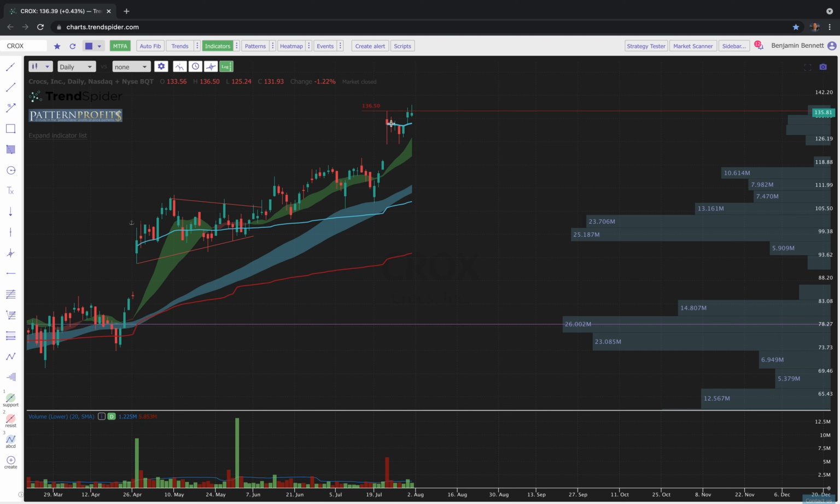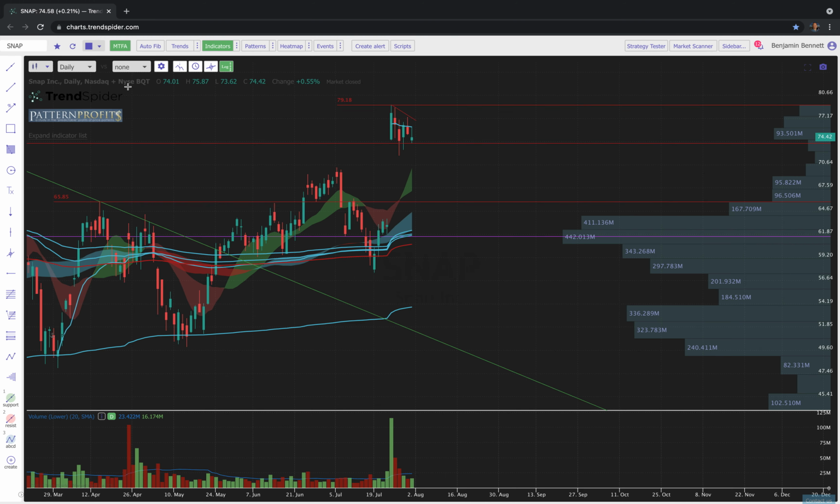Then we had another power earnings gap, went kind of sideways, reclaimed anchored VWAP from off the power earnings gap. Just having trouble taking out that high at 136.50. So want to see if it can close above 136.50 and push into new highs. Another one similarly is Snap.